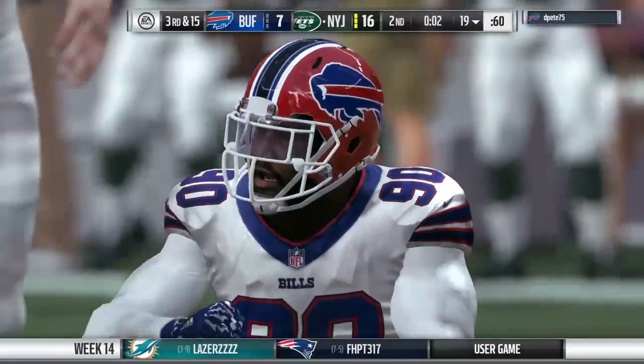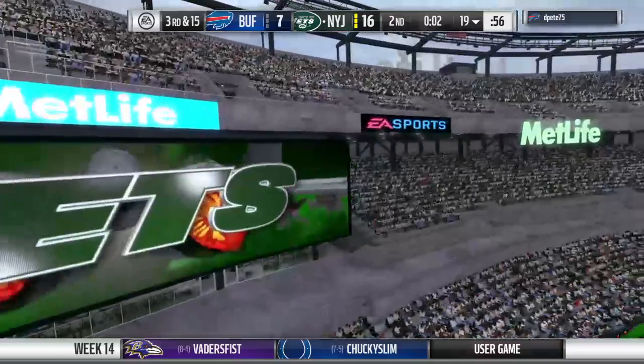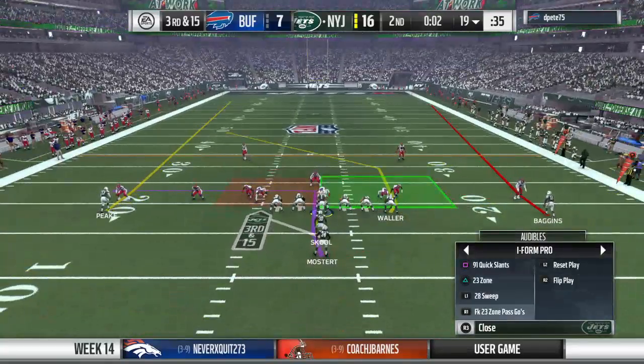And play is stopped here. Timeout. It's the defense calling the timeout here. And with halftime on the horizon, they'll be out of timeouts from here forward. And you see the clock almost empty, so this is likely the last play in the second quarter.